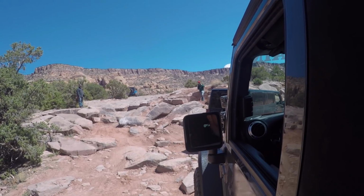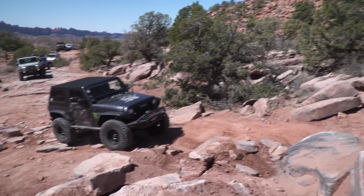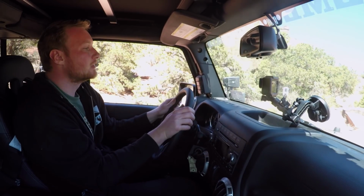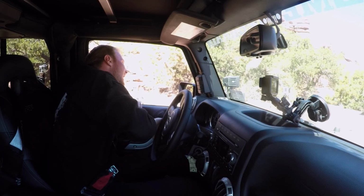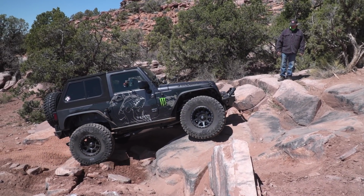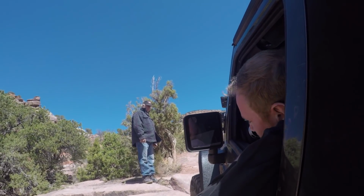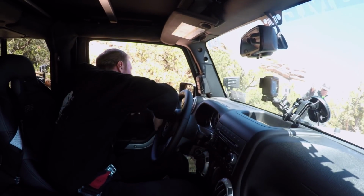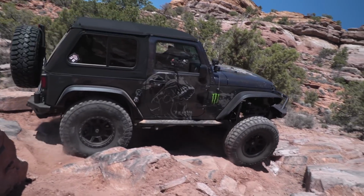It's like if we swing to the right a little bit and then more to the left, it's a little bit of a nicer line. Don't turn into those. Got it. Here we go.